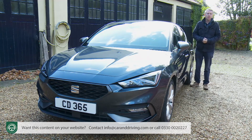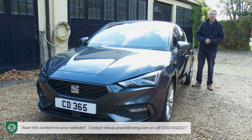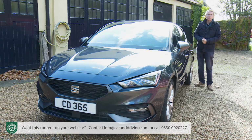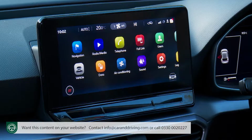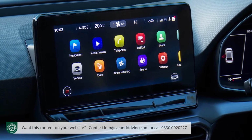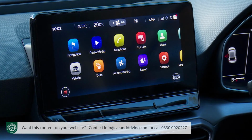That's the extent of the standard safety kit you get across the range, but plenty more can be added in if you're prepared to pay extra. Incidentally, you don't necessarily have to make all the decisions on this at the time of purchase. The infotainment system's latest over-the-air functionality means that certain items will be available to update your Leon at a later date, should you decide that you need them.